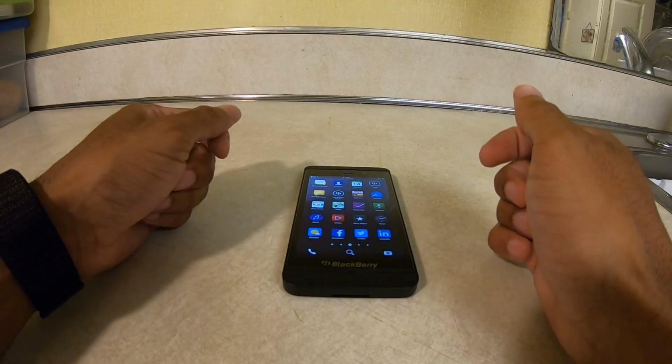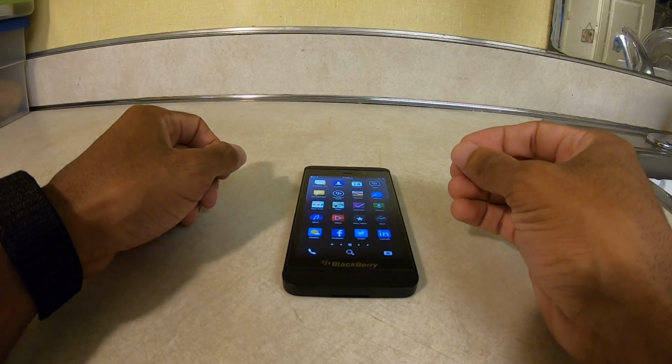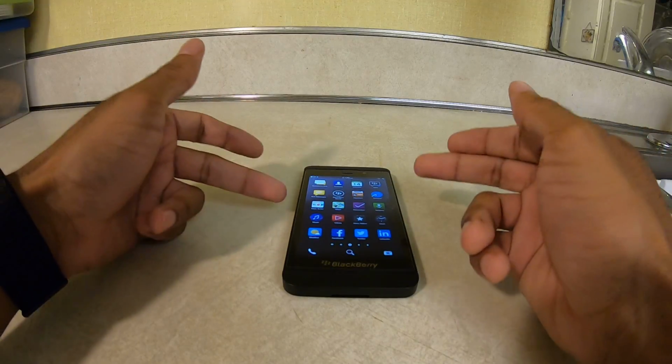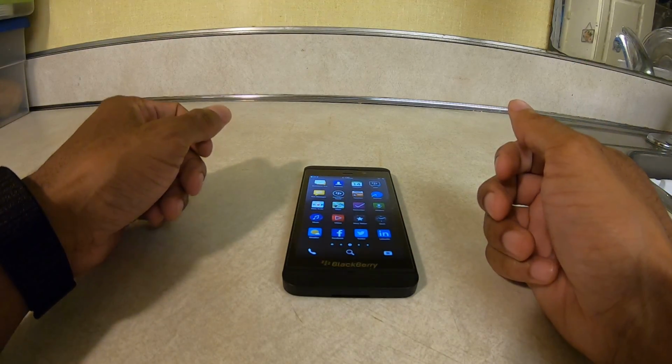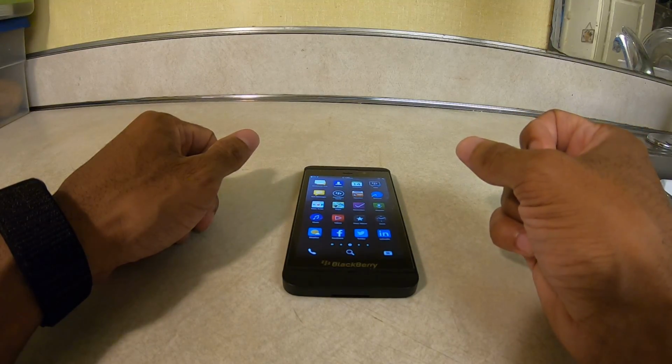Now, around the same time the Z10 came out, the iPhone 5 was really popular, and you'll find a lot of videos with the Z10 versus the iPhone 5, and they all had pretty much the same specs. I'm going to get to that.